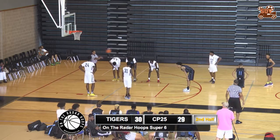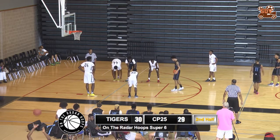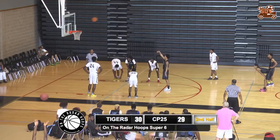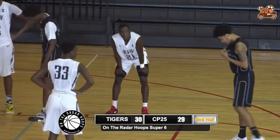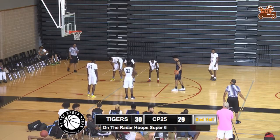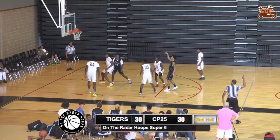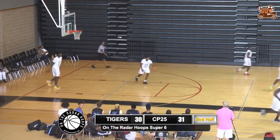Fairhope High School attendee, we'll head to the free throw line. It's CP25 Southeast Elite squad, primarily a combination of Florida and Alabama ball players. Brown ties the game up at 30 with his first free throw. And gets the second.